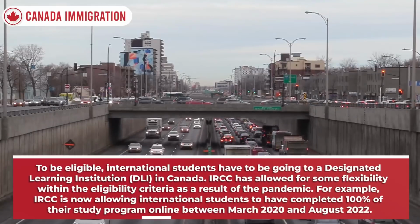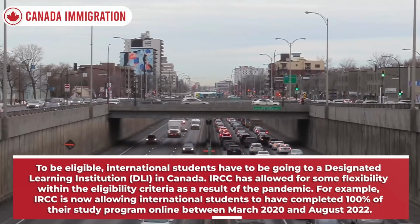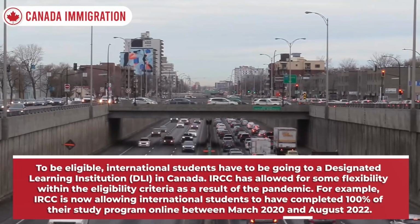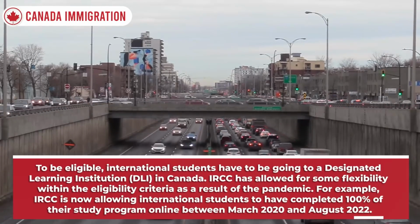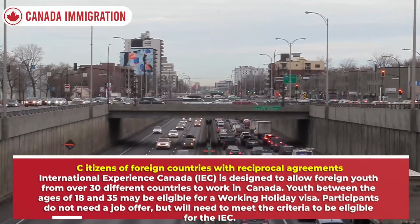IRCC has allowed for some flexibility within the eligibility criteria as a result of the pandemic. For example, IRCC is now allowing international students to have completed 100% of their study program online between March 2020 and August 2022. Citizens of foreign countries with reciprocal agreements.